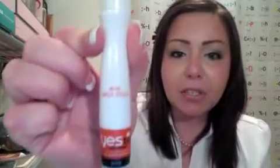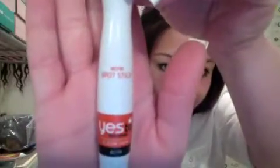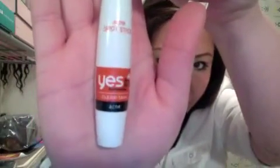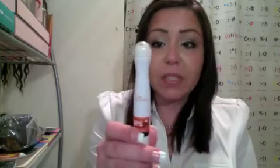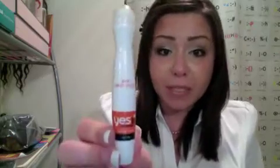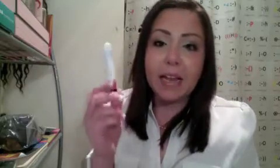It's the Say Yes To Tomatoes Acne Spot Stick. You can find this at Walgreens and it's $9.99. This is 0.5 ounces or 14.7 mL, and I was comparing it to the Burt's Bees acne stick, and theirs was about $8 for half of this. So it wasn't really about the price, it was more about the ingredients and the claims that I was reading about.